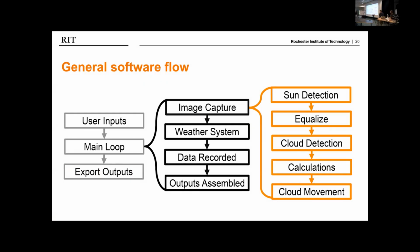So on the software side of things, we put together this little flow chart to help go through what we're doing. Visually, it's easier to follow, but upon startup, the user is prompted for a couple of inputs. We'll discuss that more later. Then we go into our main loop, where we do our image capture, collect our weather data, record all of our data, and then output all of our assemblies as necessary.